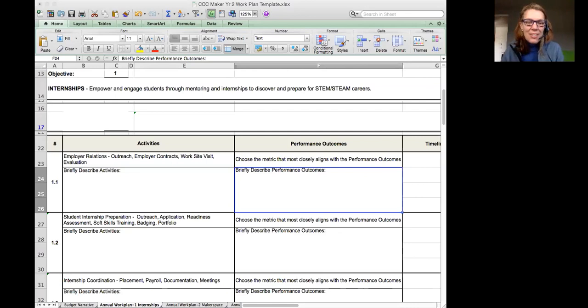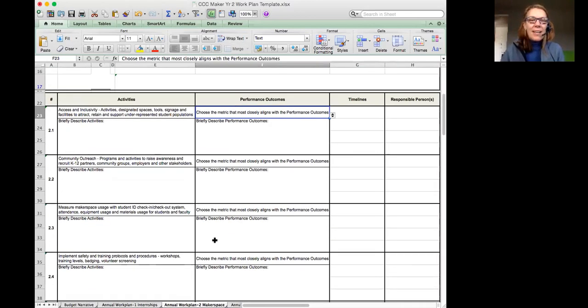Okay, so thanks. Moving on to the next one. When we get to our makerspace, it's exactly the same format, the same pull-down menu, metrics, etc. And once again, one of the reasons I put this front and center about access and inclusivity is that we really need to focus on our underrepresented students and non-traditional students. That is an area where I think, given the challenges of the first year, getting spaces up and running and setting up systems, I don't believe we've given this the attention that it really requires.